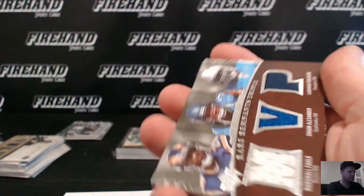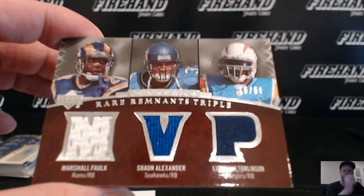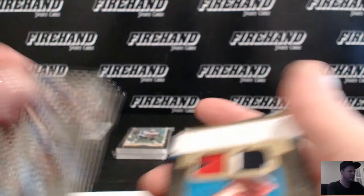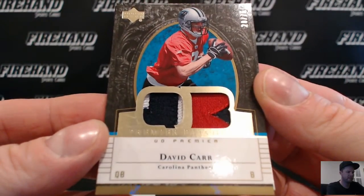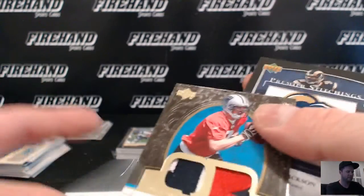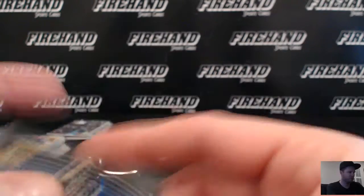Triple: Marshall Faulk, Shaun Alexander, and LaDainian Tomlinson, Rams, Seahawks, and Chargers, 15 out of 50. David Carr. Boom. Carolina Panthers, 20 out of 75. We got him. Congrats, John G. All In. You got him. Steven Jackson to 75 for the Rams. Tommy Boy Jr.